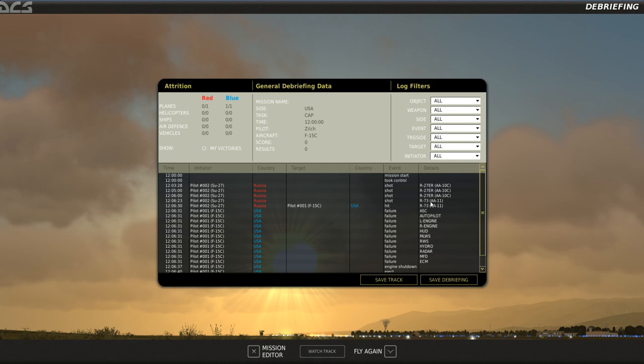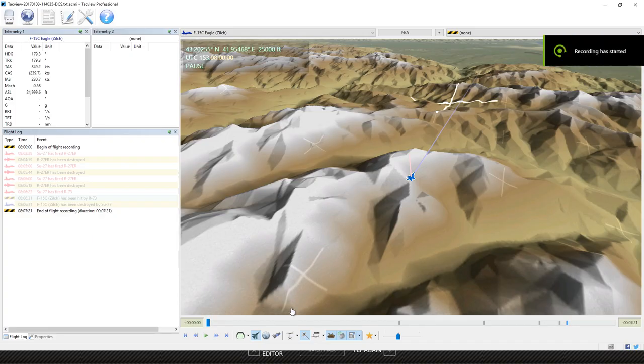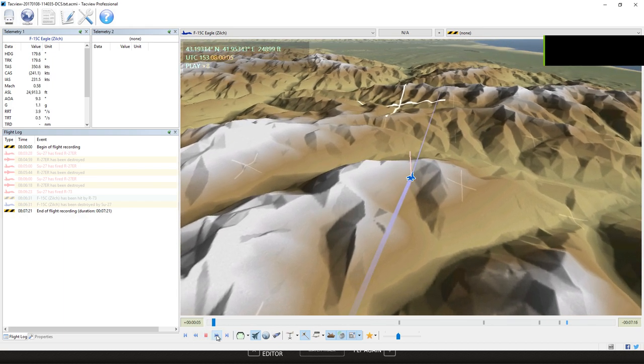Yeah, it was the R-73, the close-range AA-11, or the Alamo, that actually hit us, but we dodged these pretty handily without having to use electronic countermeasures or chaff. We'll get to that in just a moment. Okay, here we are in tac view, and let's see how I did. I'm going to speed up time a little bit here.